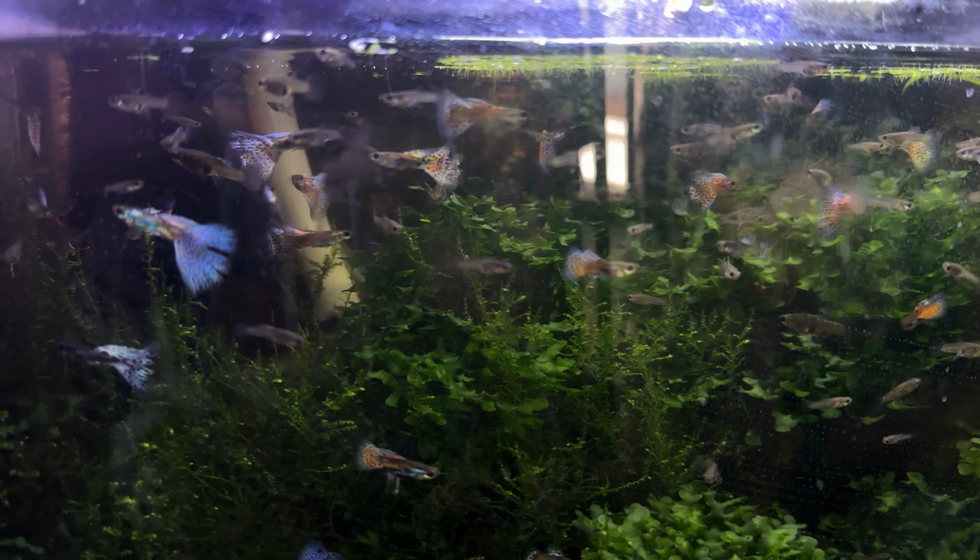I'm here for the guppies, though. That's a quarry. I'm munching the floor. Right there. Albino quarries. I never really got into quarries, so I don't really know the species, but it looks nice.